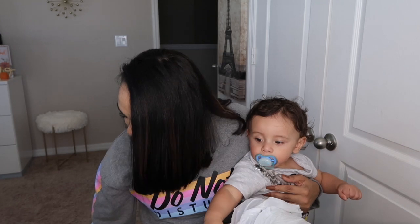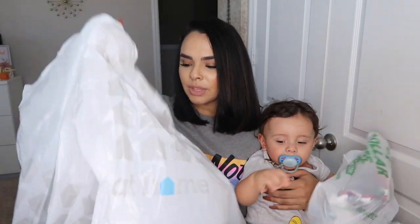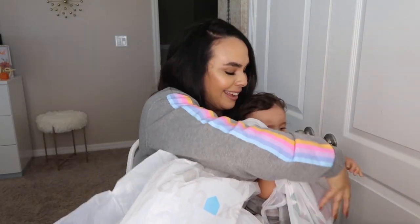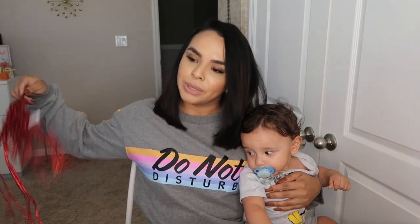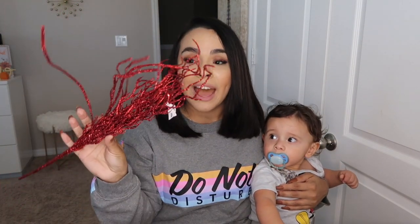And then the last thing I picked up were these little branches that I am going to be displaying on top of the tree. So I picked up 4 of these, and I'm going to be sticking them on top of the tree, just because I don't put angels on my tree. It's just not something that I like. So I get those little picks and I put them on top of my tree. I'm going to have a mix of the red and the gold on the top of the tree to give it a nice blend.